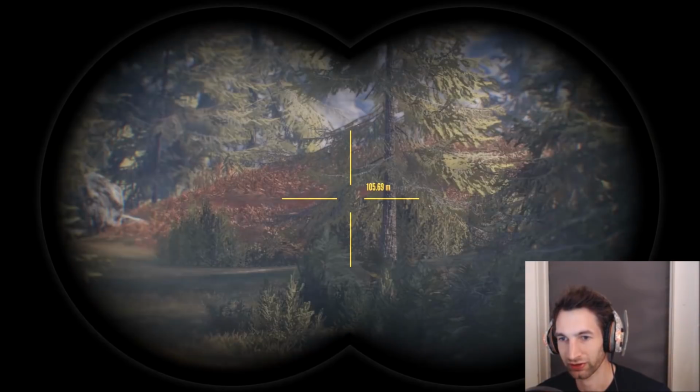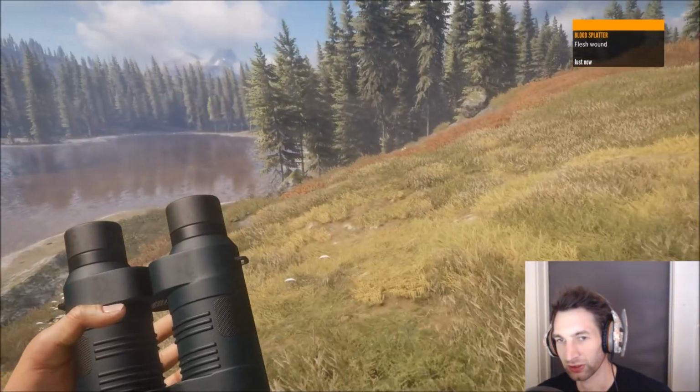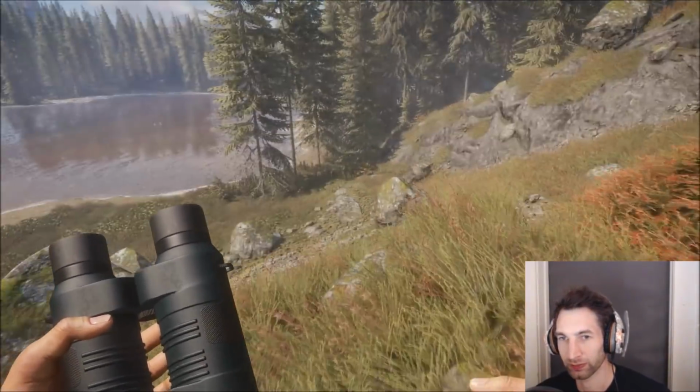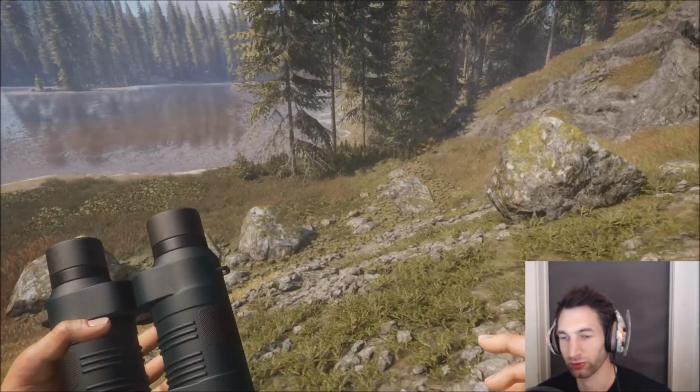You can see his head's down over there. He's definitely hurting pretty bad. So we'll give him a little bit of time, and for now we'll go head over here and go get this coyote that we took a long ways away.